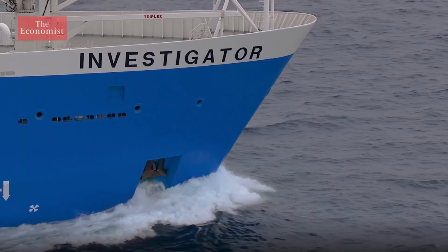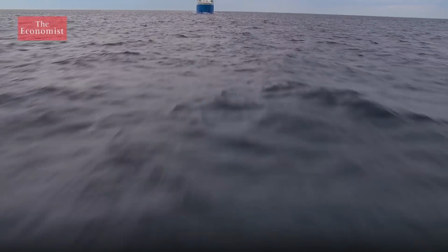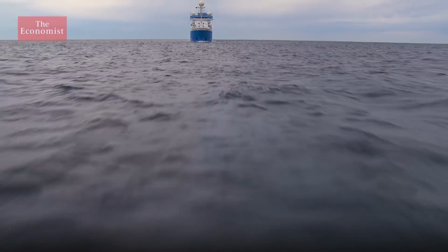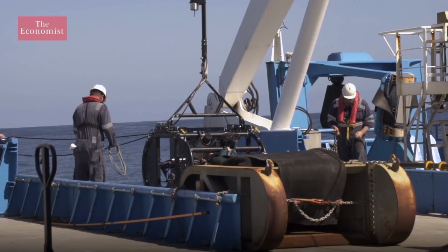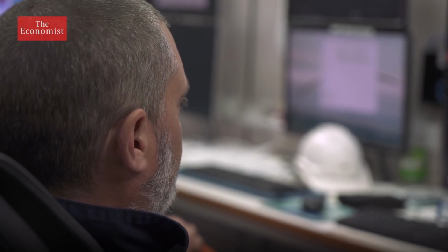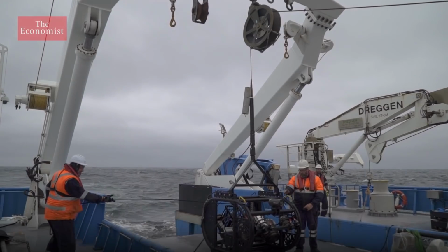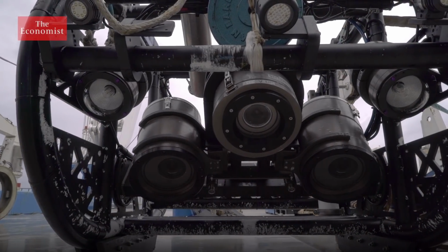This is the RV Investigator, the ship used by the Australian government and marine scientists to research the deep ocean. Off the coast of Tasmania, a team of scientists is on a remarkable mission to investigate marine life thousands of meters below the surface. We're in a harsh saltwater environment. We're going very deep, so very robust pressure housings to keep the salt water out. Seawater and electronics don't mix very well. To do this, they are using advanced cameras attached to a submersible platform.